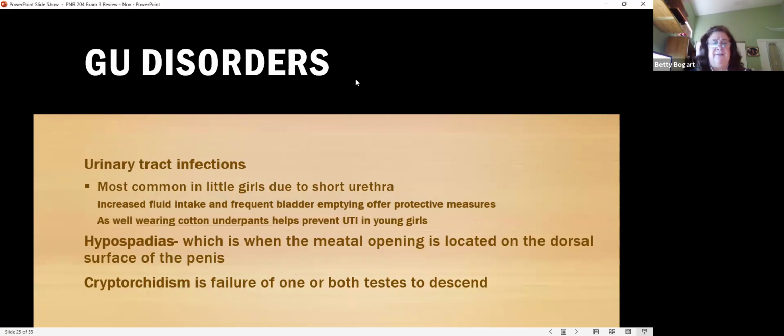Now, hypospadias is an interesting thing where in the male, instead of the opening for the urethra at the end of the penis, hypo, it's underneath somewhere. And that's all that means. It can be repaired using the foreskin. We don't cut that off. We have to use that for that surgery. It's a pretty big surgery, actually.